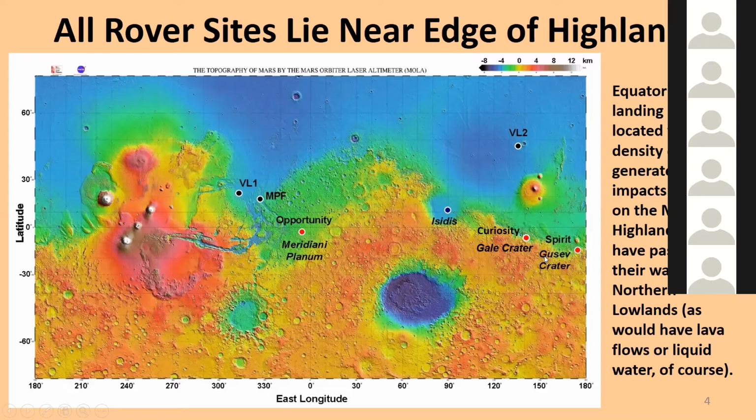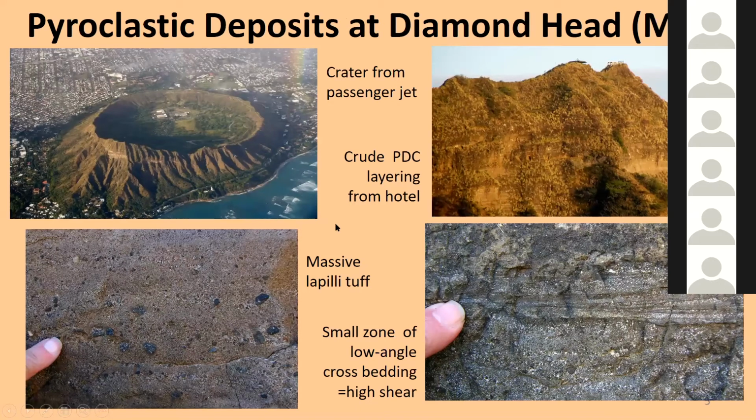Where the rovers landed was flat ground at the bottom of the crater in these 2 cases, and just plain flat ground here. They're not areas that are going to be heavily eroded except by the wind. Since this meeting was supposed to take place in Hawaii, here's a small field trip. The beautiful crater in downtown Honolulu. It's not a raised rim, it's just pyroclastic deposits, crudely layered. And if you look at them in detail, they are just gravelly and poorly bedded, and they probably look somewhat like the layered deposits of a rampart crater would look like. If you look between layers where there's high shear, you can find small zones of low angle crossbeds.